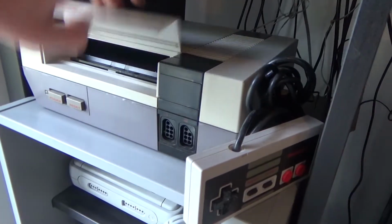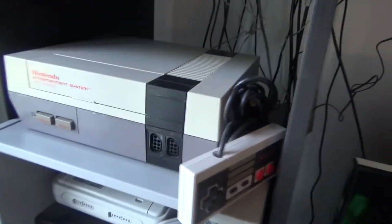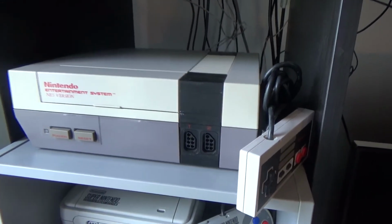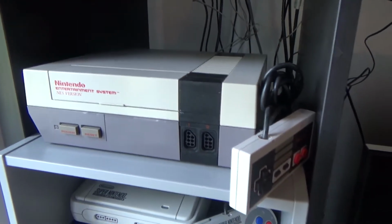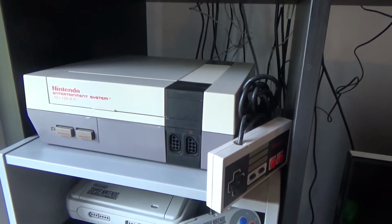NES? Nothing left inside. I actually repaired this myself. When I received it, it was very hit and miss. Probably had a 10% success rate on playing games. Remarkably easy to fix these. Just take it apart, boil the pin connector, and then put it back in.